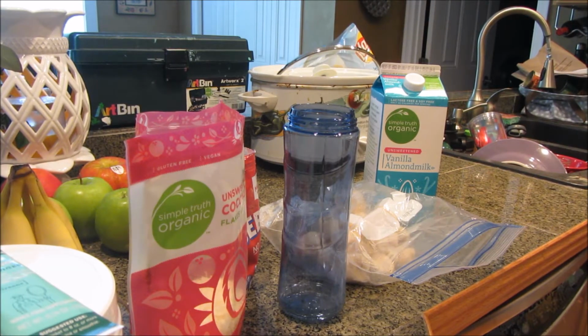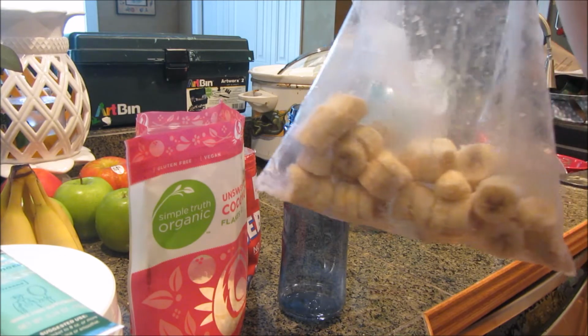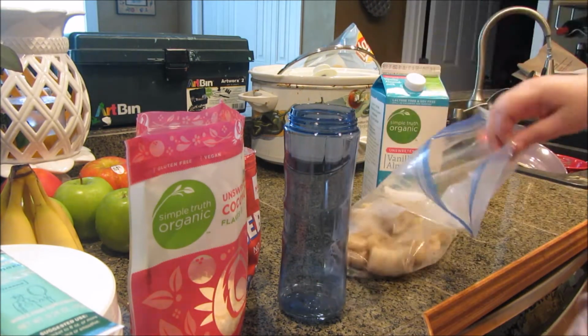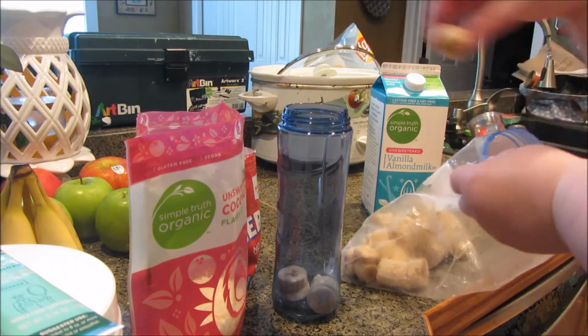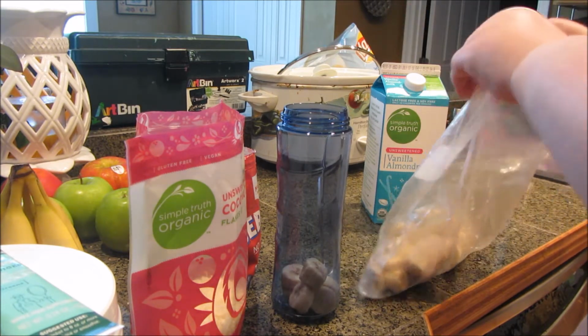Alright, don't mind a messy counter, but I'm going to show you how I make a smoothie in the morning. So we start with frozen banana. At the beginning of the week, I slice up bananas and put them in this freezer bag, so I can freeze them all week to use for smoothies. So I use about a half a banana worth. That's probably more like 3/4 of a banana. That's okay.